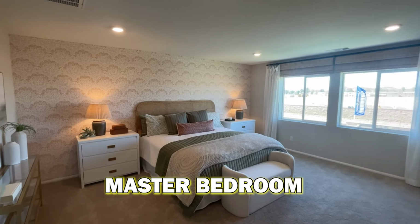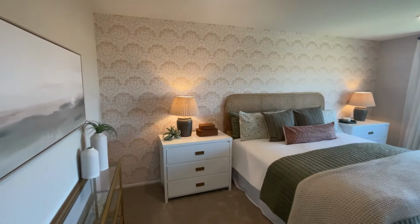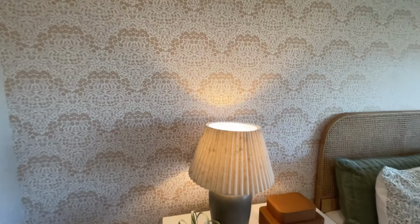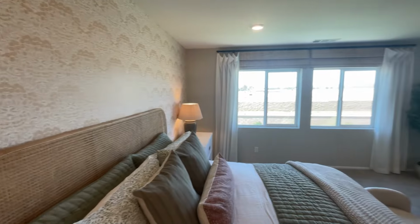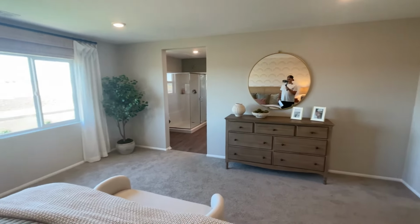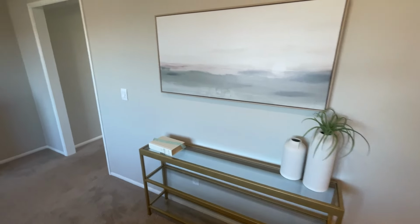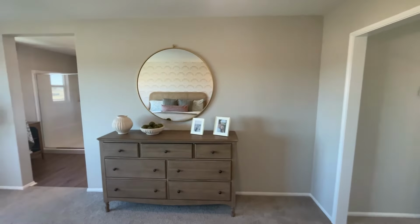This is a massive master bedroom. All right, and I like that wallpaper on the back over there. Some really cool touches to this. All right, wallpaper's making a comeback. I've said it in a few videos. I'll give you a little feel for what the room's like. They've even got like a nice little use of the space over here. Got my TV set up right there.